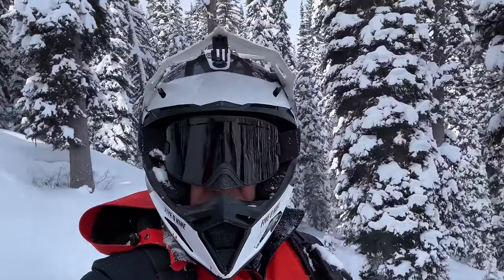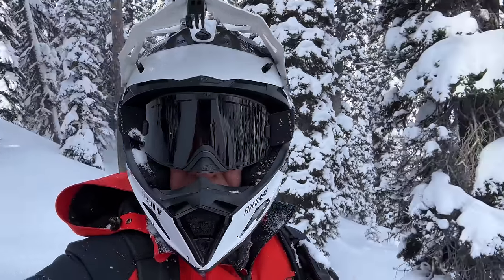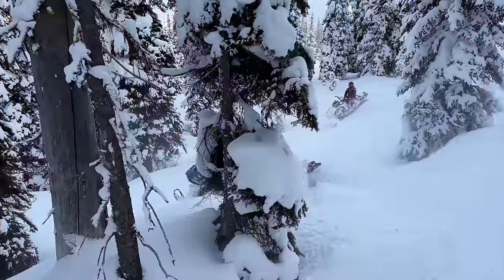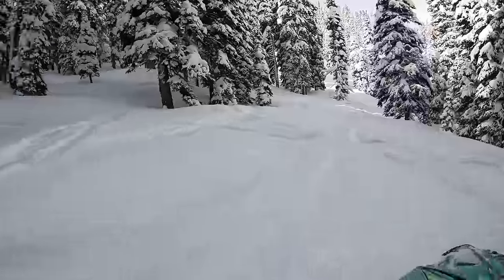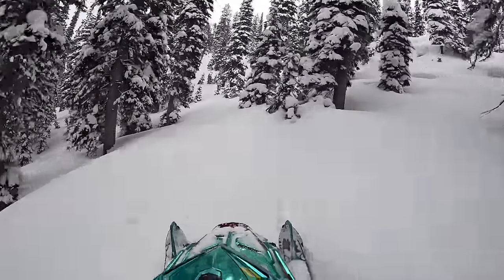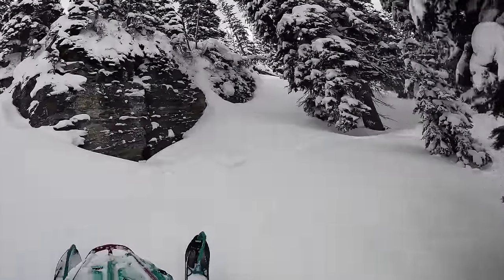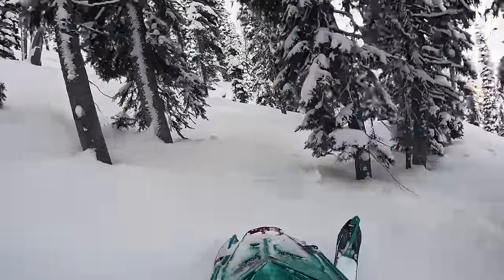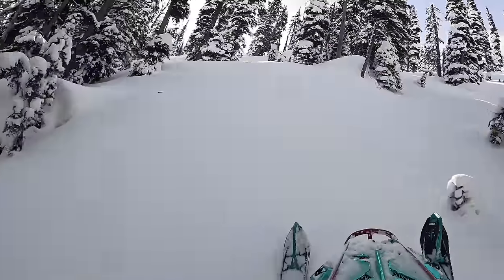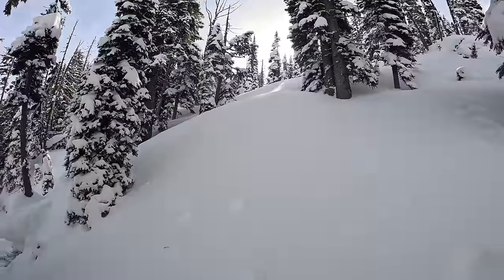Kind of been dragging everyone through some tight trees, but now it's opening up into normal tree riding. And the day should be getting going here. Just didn't make it out.